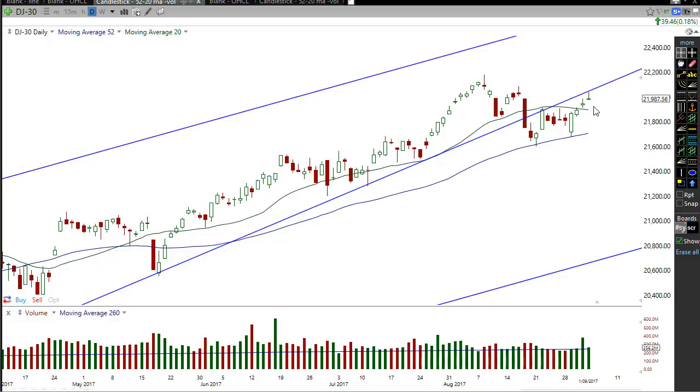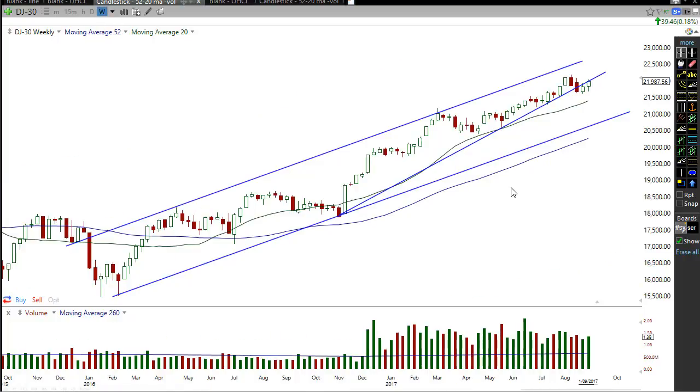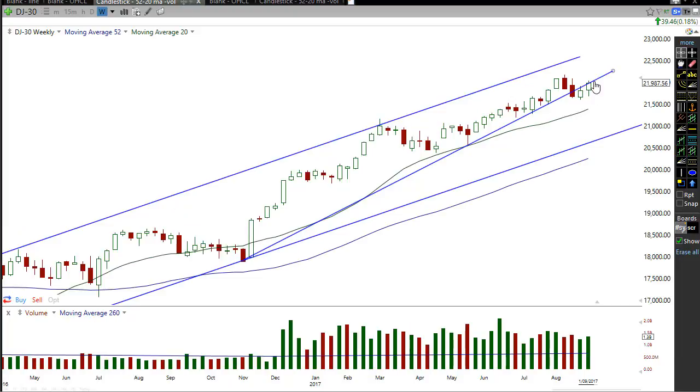This is completely different than any other time, because normally we get nice, solid bars going up, but we're not really getting that. We're just getting little up bars all the way through here. So the Dow Jones is not really looking that strong. On this weekly chart, you can see how it's rallied back up and just stayed right there on that channel as well.